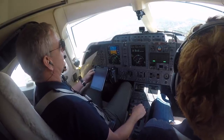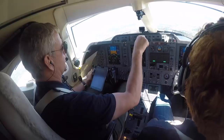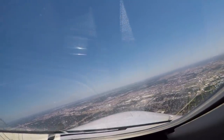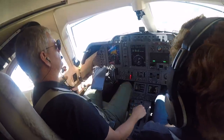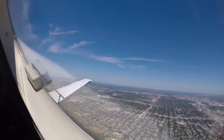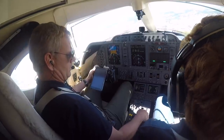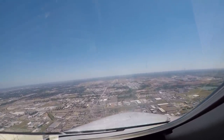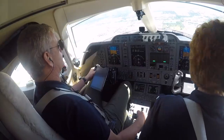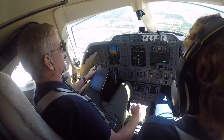Tower Premier 390 Golf Mike, 17 right. Premier 390 Golf Mike, runway 17 right, clear to land. Clear to land, Zero Golf Mike. Somewhere around 60% N1 will kind of hold my ref speeds once I get stabilized. Okay.